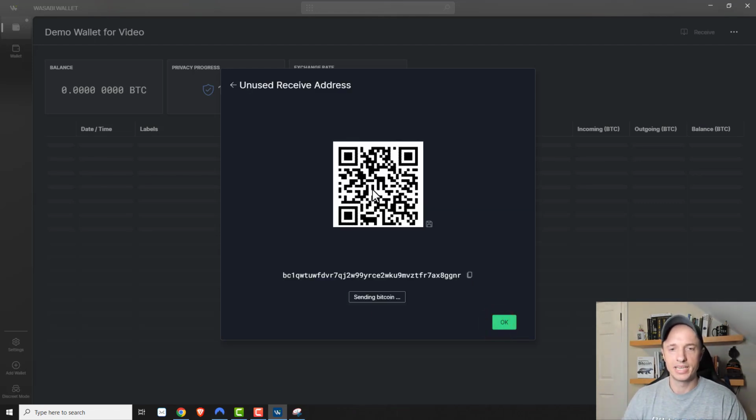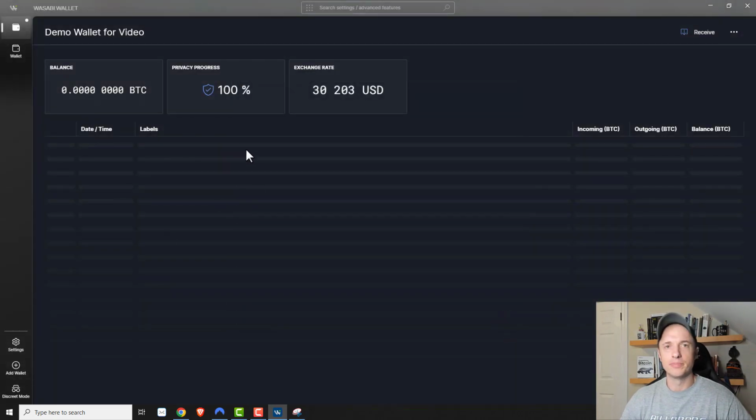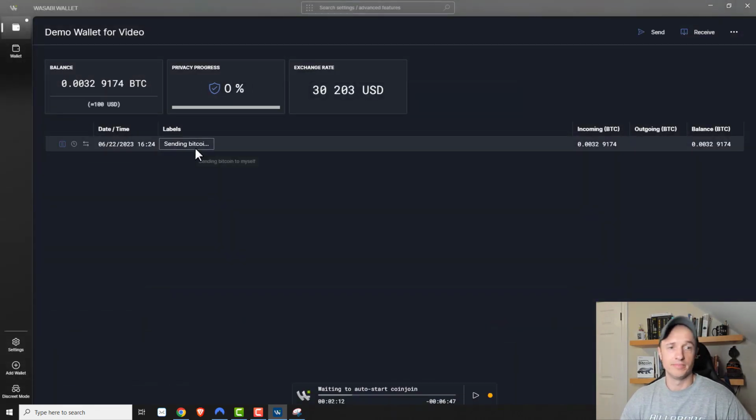So then there's my QR code, or I could send this address right here to send the Bitcoin to, but I have some Bitcoin on my phone, so I'm going to send it to my Wasabi wallet real quick. And so I've sent the Bitcoin, so I'm just going to click on OK. And it might take a minute or two to pop up in here, but it just popped in right here.